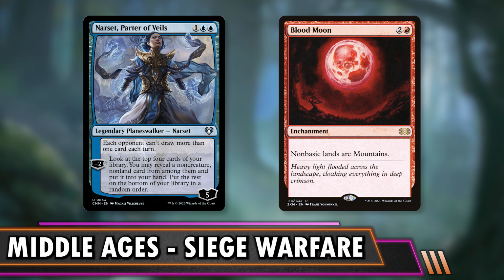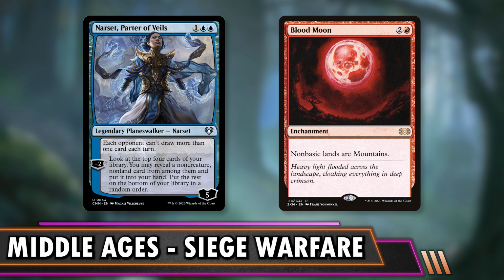You throw in a Narset, Parter of Veils. Now you're at 1 card per turn. Was it the best card ever? If not, you're screwed. You're going to have to waste your whole turn.